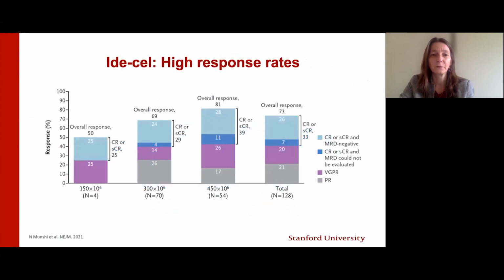And here are the response rates for ide-cel. So the response rates are extremely high, and we saw some beautiful responses in this trial for our patients. So you see on the left side, for patients who received 150 million cells, the overall response rate was 50%. This goes up to 69% for patients who received double the dose, so 300 million cells. And at the highest dose of 450 million cells, 81% of patients responded.